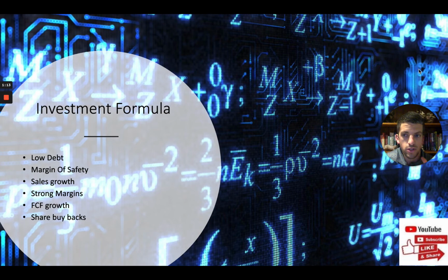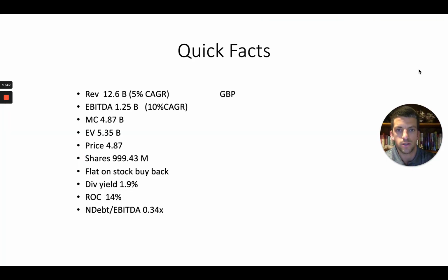As always, we use the Crassus investment formula when analyzing companies that may be potential fits for the portfolio. We're looking for companies with low debt, margin of safety, sales growth, strong margins, free cash flow growth in particular, and ideally share buybacks. If we can have free cash flow growth, share buybacks and multiple expansion, or investors wanting to pay more for those particular cash flows because they're growing, then that's the holy trinity of investing. We're going to get some twin turbos or triplet turbos working in our favor.